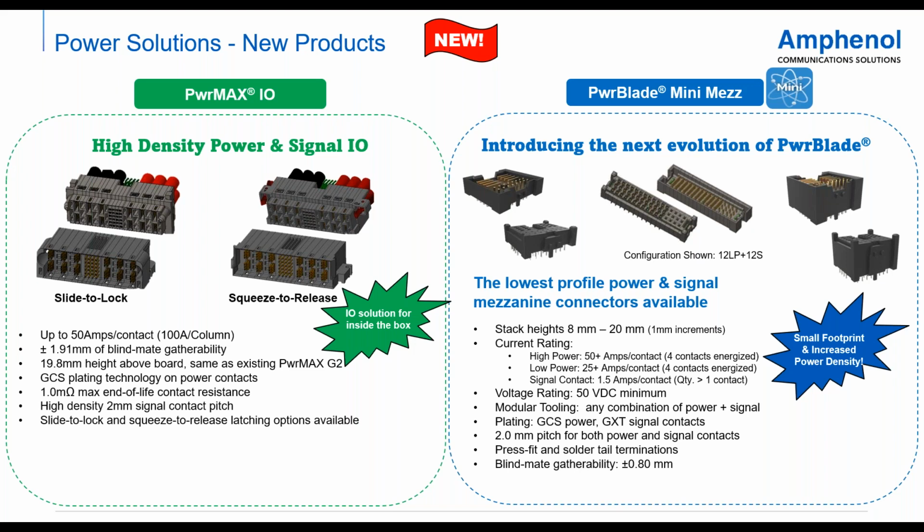Our previous signal contacts were at a 2.5 millimeter pitch, and the new high-density signals are at a 2 millimeter signal pitch. Again, condensing less linear space, more power density within the space allotted. And then lastly, we are offering this connector with 2 different options as far as latching goes. We have a slide to lock, which is utilized a lot on our bar clip products today, and then also our squeeze to release for easy disengagement within the system.